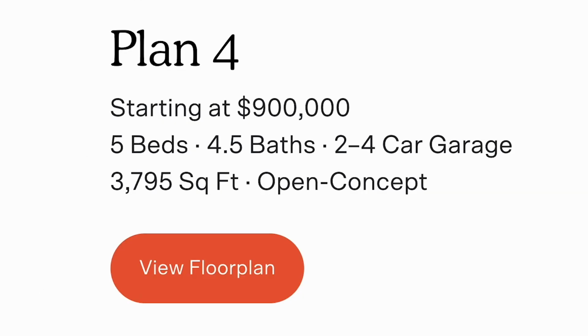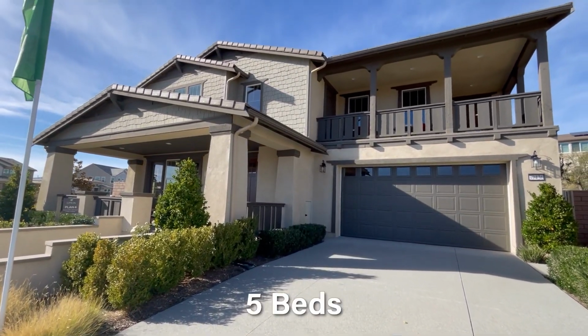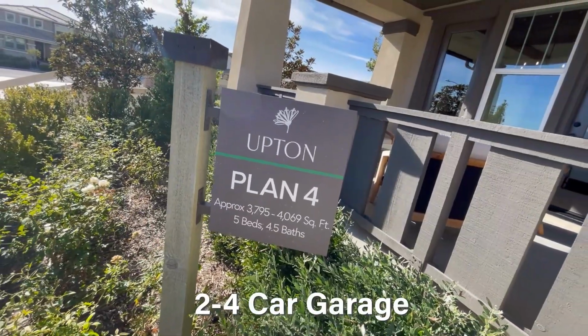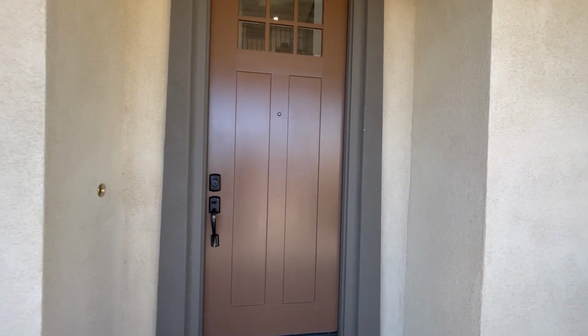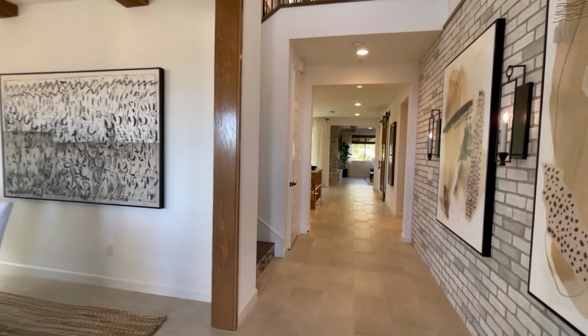And last but not least is our plan four, starting at $900,000. These homes are 5 beds and 4.5 baths as well, but they have available 2 to 4 car garages, and you're going to be starting your square footage at 3,795 square feet approximately. Also open concept. I love this particular plan. Take a look around and let me know if you have any questions.